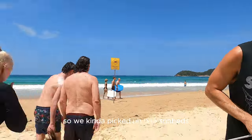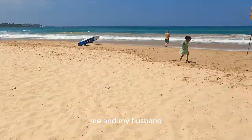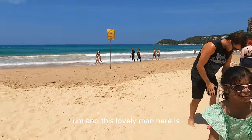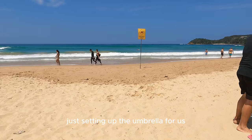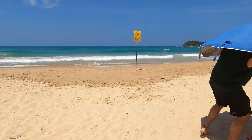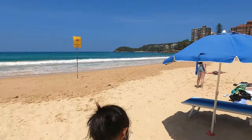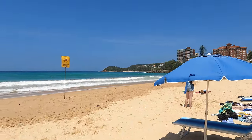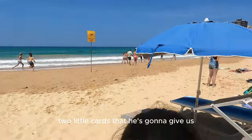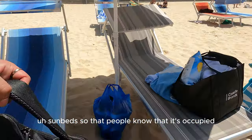So we kind of picked two sunbeds, two towels, and an umbrella to share between me and my husband, while the kids go in the water. And this lovely man here is just setting up the umbrella for us. So he's now just telling us about two little cards that he's going to give us that we need to put behind the sunbeds so that people know that it's occupied.